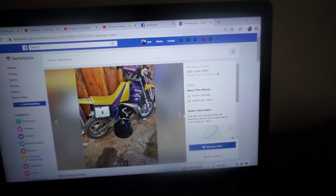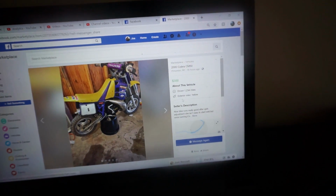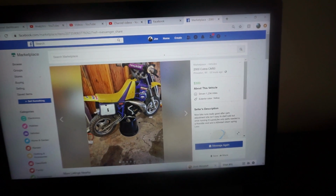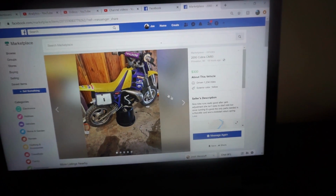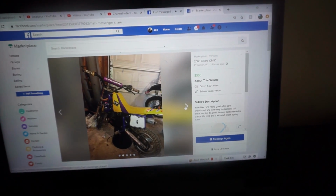Check out this bike we're going to be picking up today. $300 for a 2000 Cobra CM50. Said it runs good after you can get it started, but they said that it needs a throttle cable and a kickstart return spring. These bikes go for like $1,000. They're race bikes for little kids. And they're really, really fast actually.